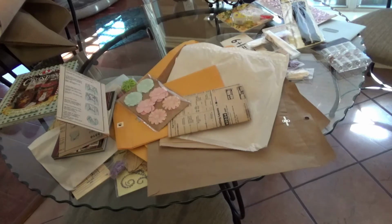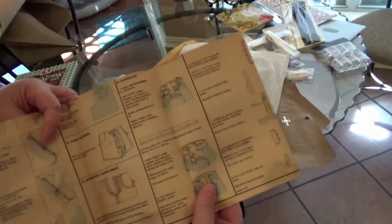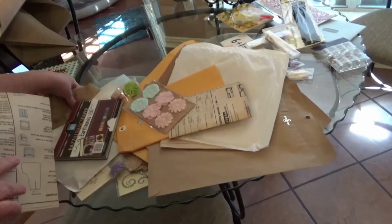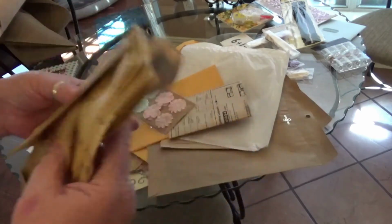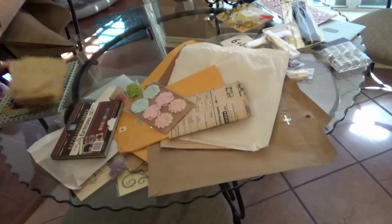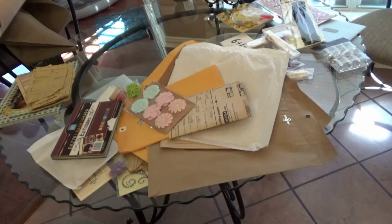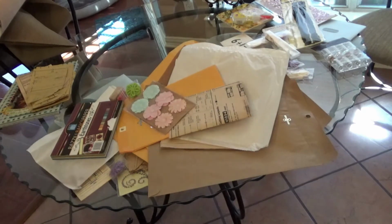Okay, now let's see. Okay, we have pattern instructions and we have pattern pieces. Now imagine if you had nothing and you were just starting out. I mean, I nearly wet my pants, and I've been doing this for years. Hang on. Here we go. Let's see if this is better.